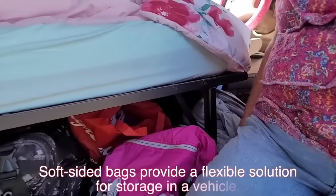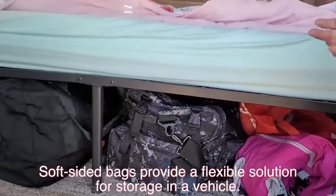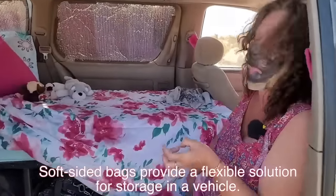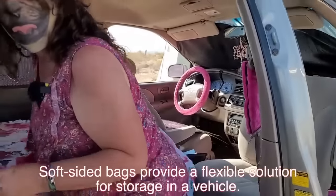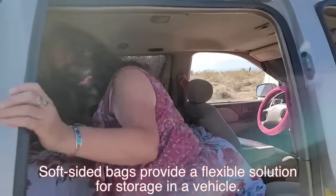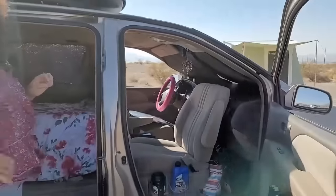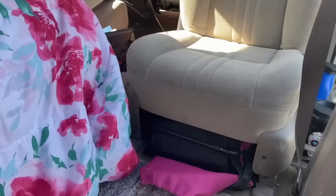And I think it's very wise to use duffels. Because as you empty them, they shrink down and they don't take up so much space. I love soft-sided storage. And so they slide in and out easy. They don't weigh anything. It's just everything about them is good. And, of course, my front seats turn around, and that was by the previous Nomad. Thank you very much. They're fantastic.